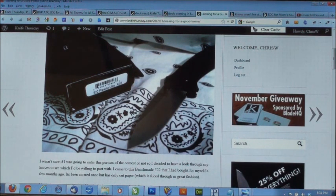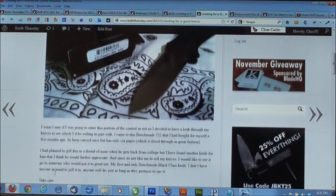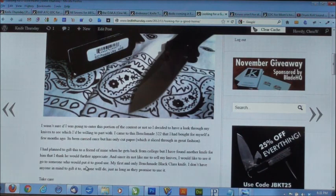He says I always say Tanto wrong. Whatever. So it's a great knife. It's an awesome knife to give away, and basically he says if he wins, he'll give this knife away to whoever he chooses. So, really good submission. Does he say who he's going to give it to? No. I would like to see it go to someone who would put it to good use. So yeah, I like that.